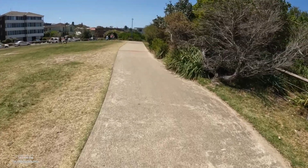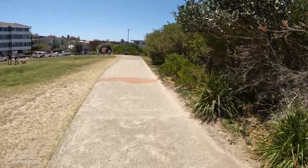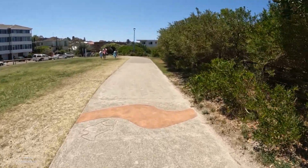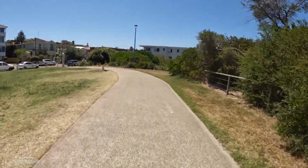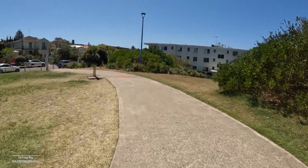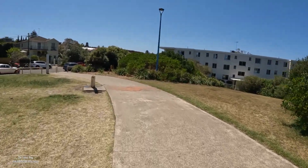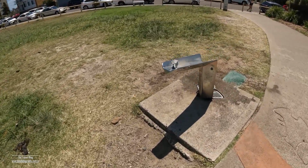So just to put this in perspective, this is one of Sydney's most famous walks. It's one of the must-do things in Sydney. Okay, so we are back on track again. The actual path is completely concrete, so you can wear your normal walking shoes. And if you forget to bring water, then there are a lot of drinking places like this.